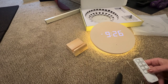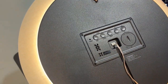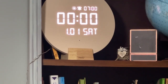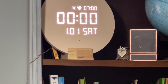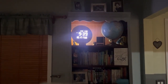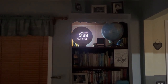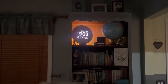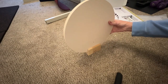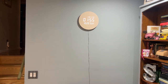It comes with a remote, or you can adjust the date and time as well as your alarm right from the back panel of the clock. The clock itself has a beautiful glowing light that will show up behind it. And that light is adjustable, so it has different types of lighting depending on what you would like. You can set the alarm so that the clock will glow while you're waking up or as a nightlight at night. Whether you use the stand or you mount it right to the wall, it looks beautiful wherever you place it.